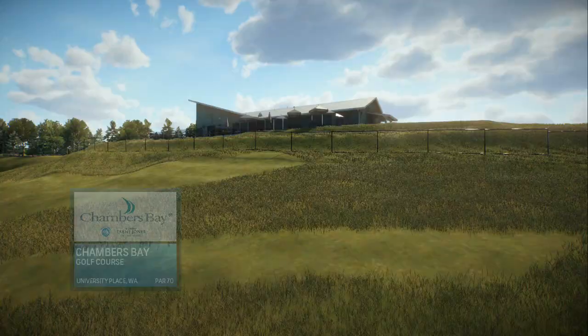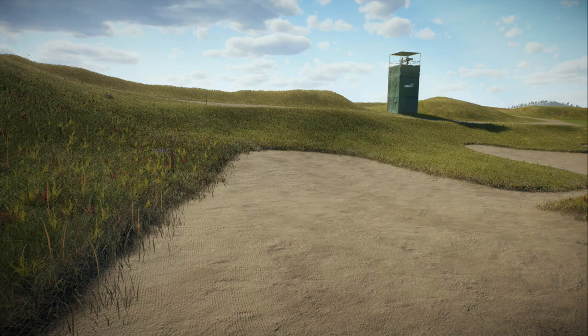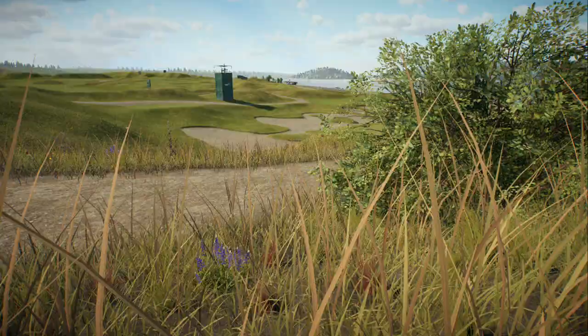Hello again and welcome. Rich Lerner alongside my friend and colleague Frank Novello. Frank, we've arrived at one of the more unusual golf courses in the United States. We're in the state of Washington, Chambers Bay. What's it all about? Well, apart from the scenery, Rich, which is magnificent, this is a walking golf course, so it's a chance to get out there, strut your stuff, and see if you've got a game to match.